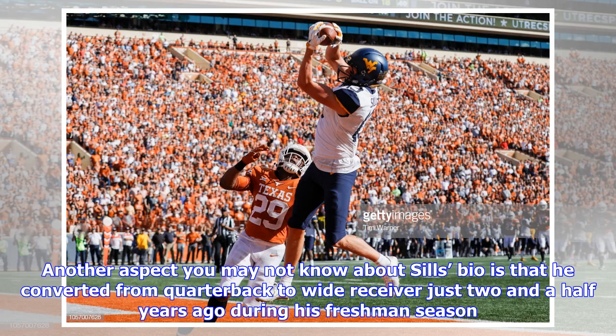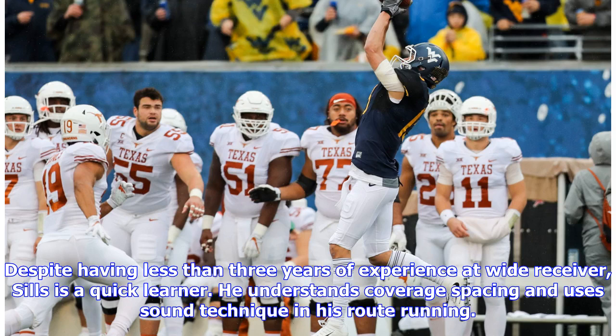Another aspect you may not know about Sills' bio is that he converted from quarterback to wide receiver just 2.5 years ago during his freshman season. Despite having less than 3 years of experience at wide receiver, Sills is a quick learner. He understands coverage, spacing and uses sound technique in his route running.